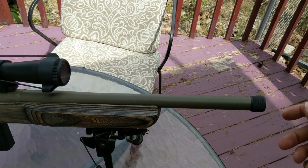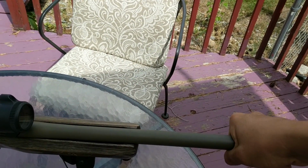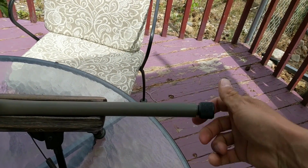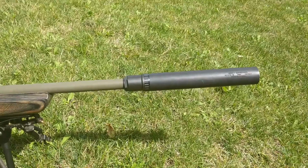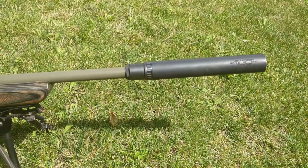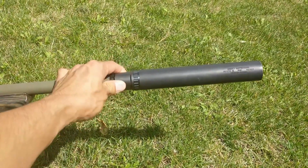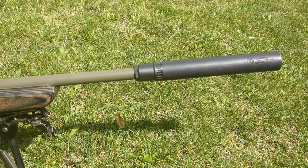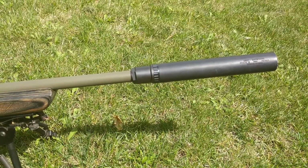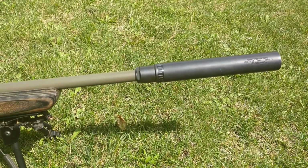You can see it came with this nice heavy duty thread protector. I had the barrel threaded 5/8 by 24, so I could easily mount my Liberty Mystic X 9mm suppressor, which is strong enough to handle the subs and supers of this rifle.